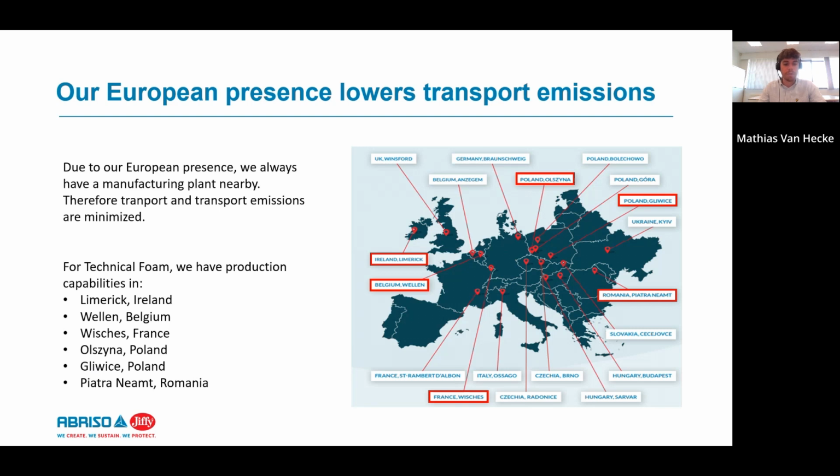To tell you something more about the technical foam produced in our Polish plants, I will give the floor to my Polish colleagues, both experts in the field of technical foam. After their presentation, there will still be a short video of our production process and recycling process, followed by a recap, when to use what type of foam, what are their properties, by me. So don't go anywhere yet. I will give now the floor to Aneta and Iwona in Poland.